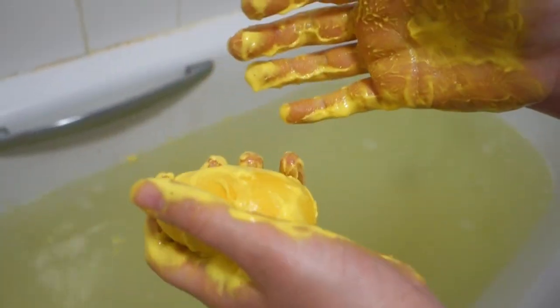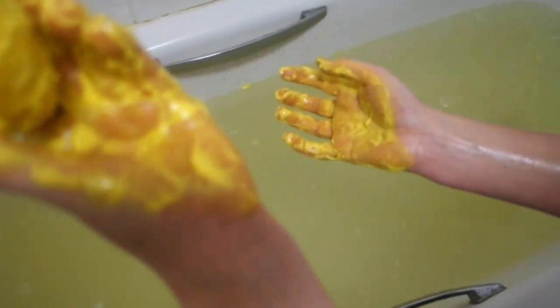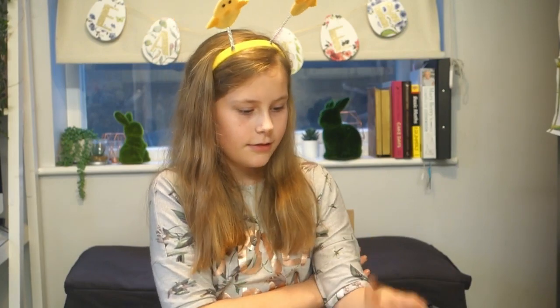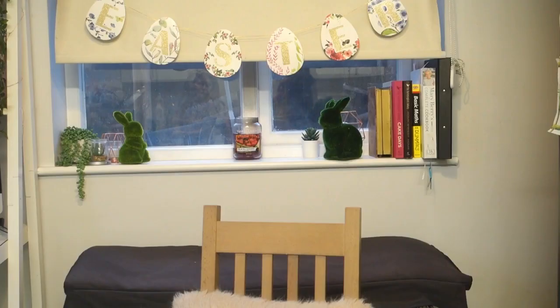Ew. Quite dark. Smells nice. Look at the mess of your hands. It smells like a banana scent. Is it? Ooh, it smells sweet. That smells really nice. Yeah. On to the second to last one. I need to wash my hands.